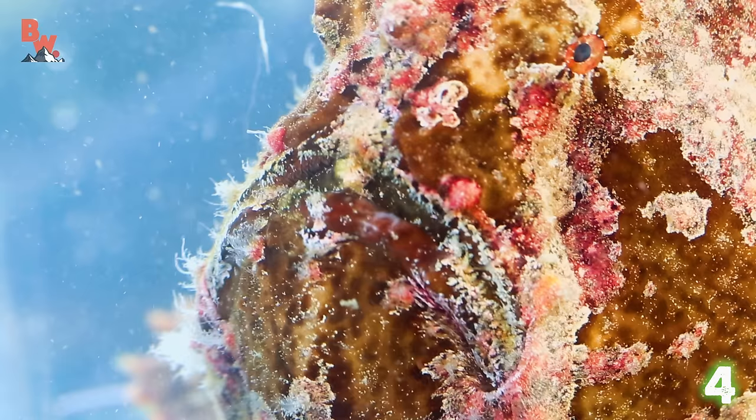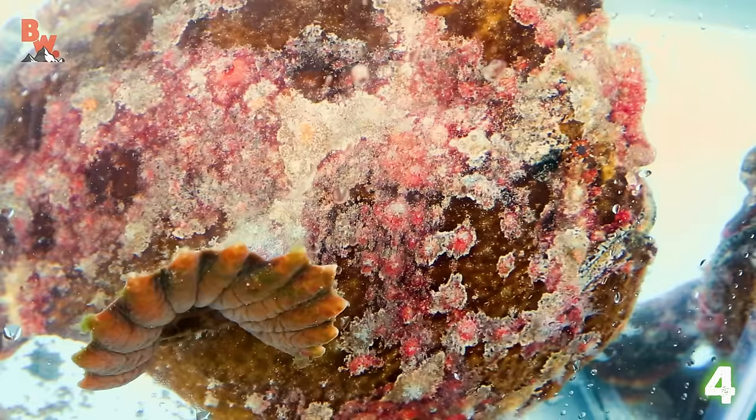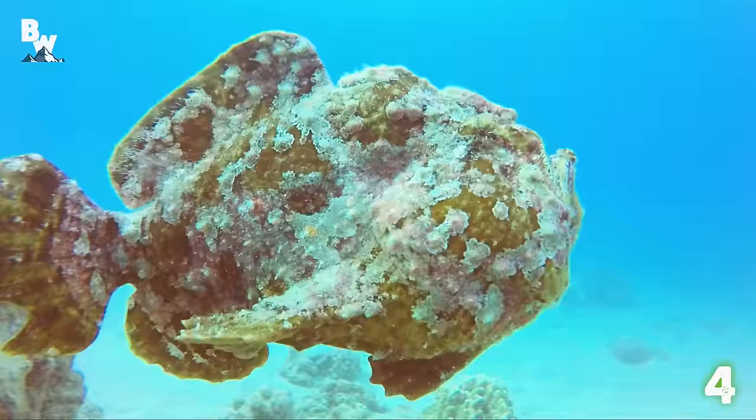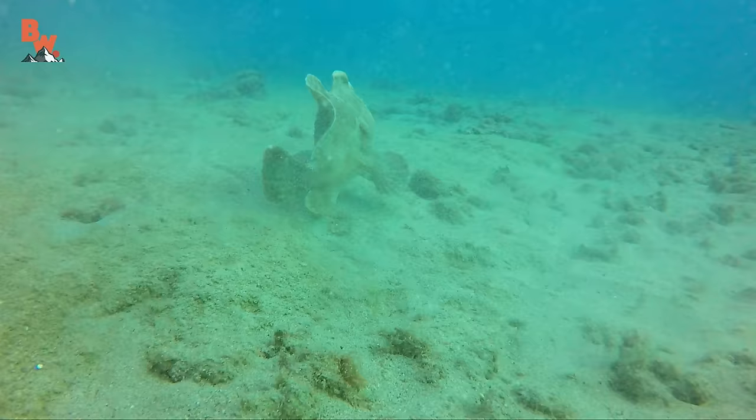So it's safe to say this fish isn't trying to stand out. No, this fish is trying to blend in at all costs. His entire life relies on being camouflaged. So many of our ocean's creatures appear alien because they're adapted to spending their lives in aqueous environments.